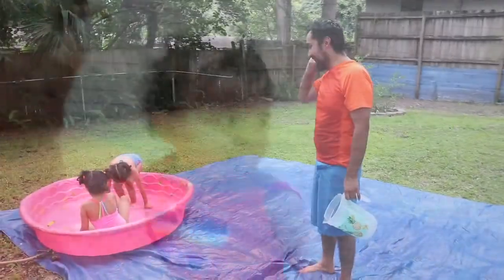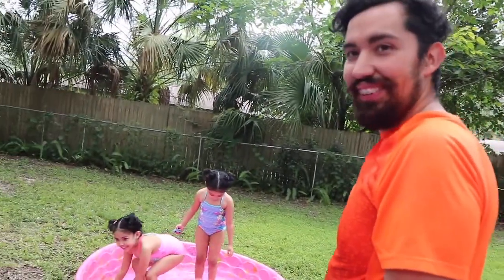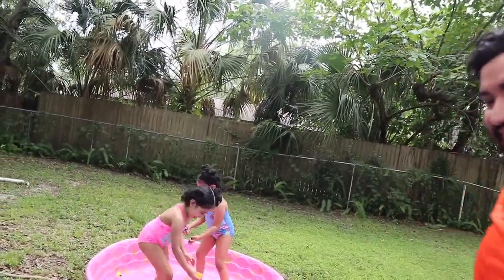So Alan got everything situated for them. Actually, he's right here. About to put in some warm water. Yeah, warm water, because the water is still pretty cold coming from the hose. So yeah, let's go outside and have some fun with them. Pool time! The first pool of the season. Yay! We're kind of late in the game, but so be it.